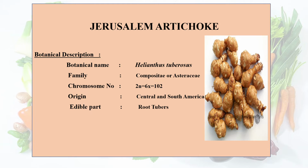Mainly I want to say that this is an underexploited crop which is a very scoring topic. Many people neglect this topic, but it is very scoring for our NET and SRF. We get majorly 1 to 2 points, which is neglected by many people. So don't neglect these topics. Please cover these topics. This may get you a good score. Okay, let's start. Jerusalem artichoke.